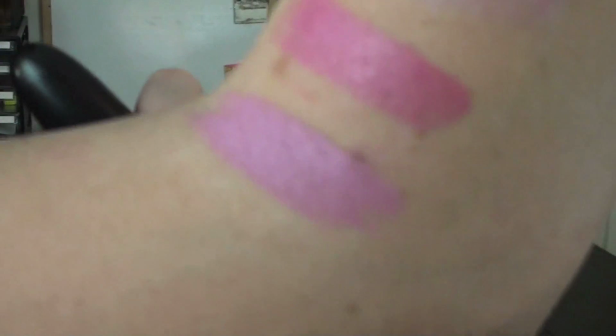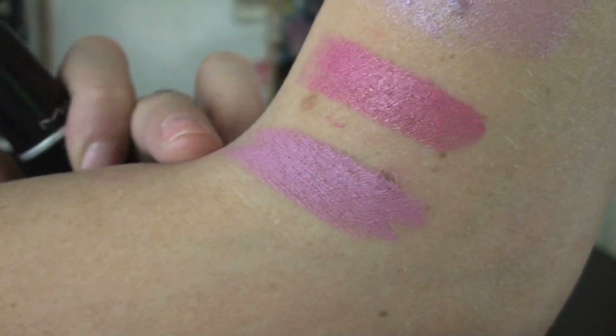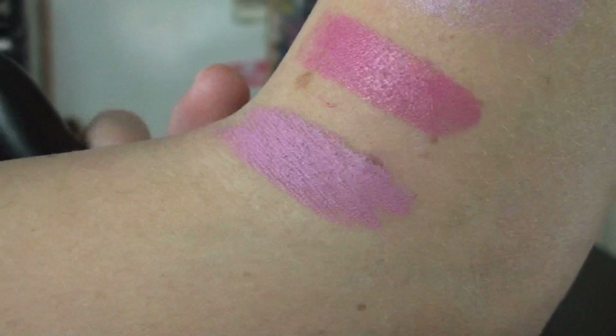So I would definitely try this one out on your lips, because sometimes lipsticks look different in colour to what they may actually be in the tube. So do be wary of that. And that one is just this one here. So as you can see, it does look quite purple on the skin as well.